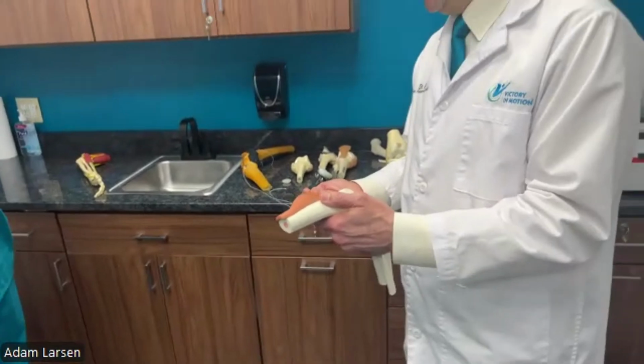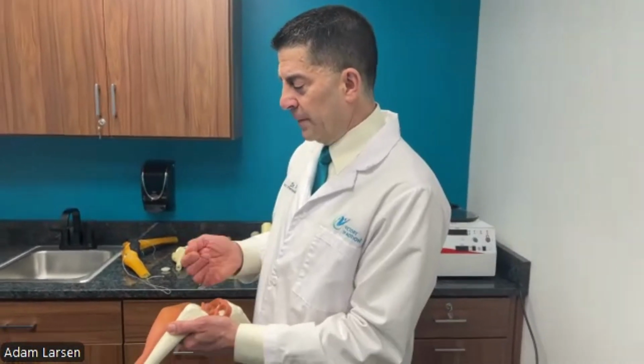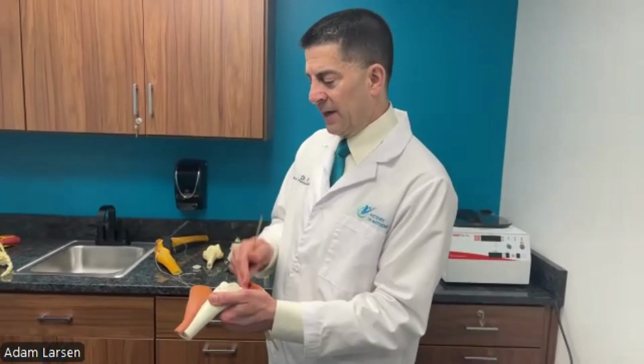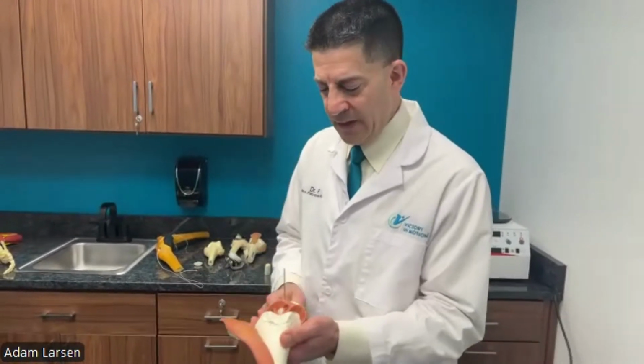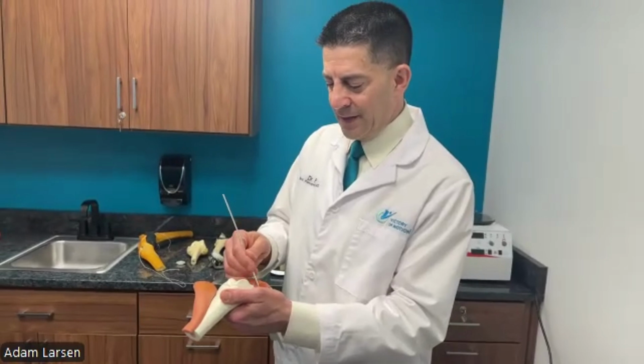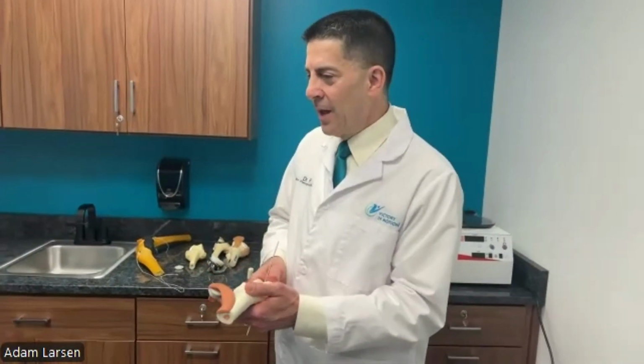A loose body is something loose in the knee. If a piece of meniscus tears off, or a piece of cartilage tears off, or a piece of bone chips off, a bone spur, and it gets loose inside the knee, it'll float around. They call them joint mice because they float around the knee. If that loose piece gets in between these two bones, it's going to lock your knee. It's going to hurt like heck too.